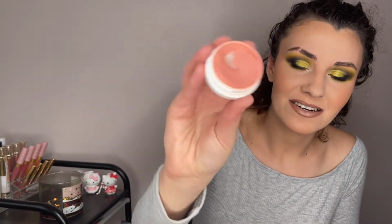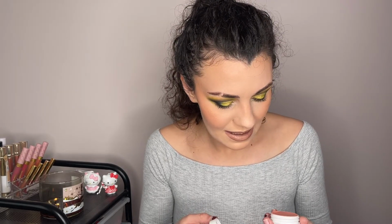Next, I have my ColourPop Super Shock Blush in Thanks for the Memories. Yes, I purchased this because it was called Thanks for the Memories. I love that song. I've used quite a bit of it. As you can see, there's some pan there. I'm going to swatch it for you. It is very pretty. I really like it, but I like the Lime Crime Cream blushes more. This has just been really easy to get through.